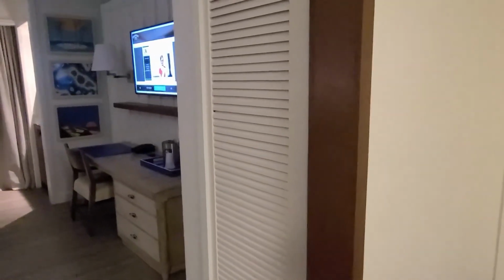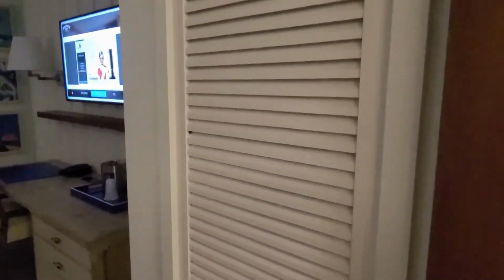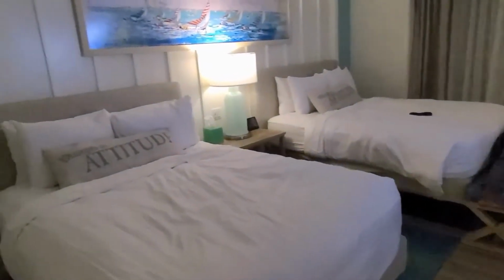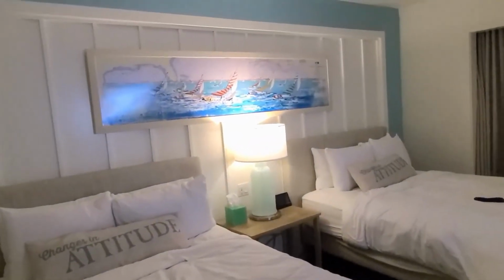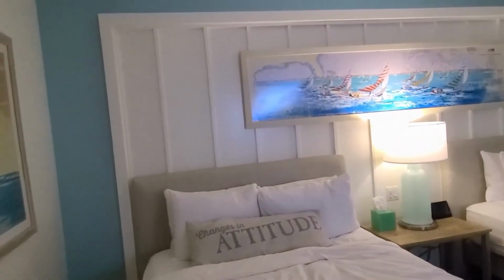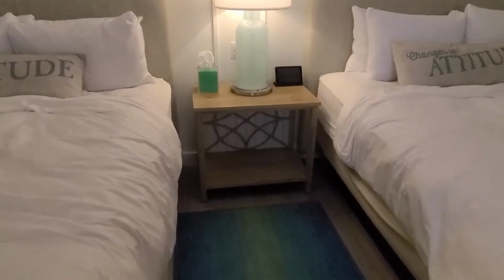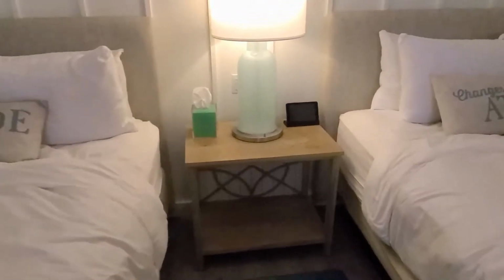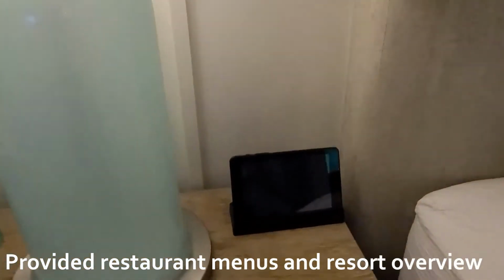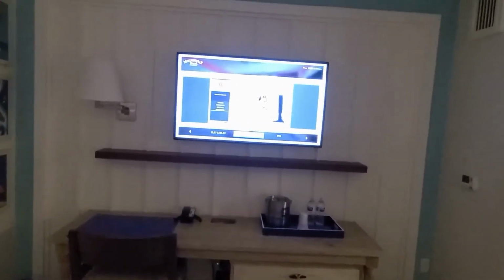All right, so over here they have this space here that looks like it's a closet of some sort, but it's not. It's just for decoration. 2 beds. Look at the artwork and the detail of the headboard and the area behind the headboard. And here's another picture here. We have a nightstand in the middle with, I'm not sure what this is yet. Looks like some kind of iPad. Maybe a clock, I'm not sure. Right in front of the beds is the TV, another lamp.